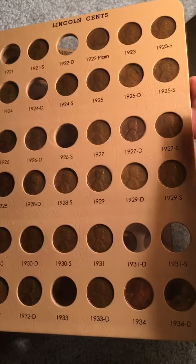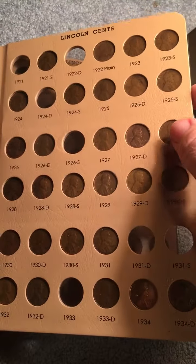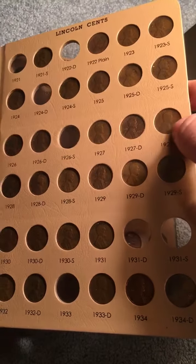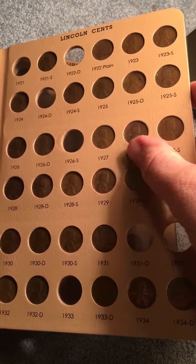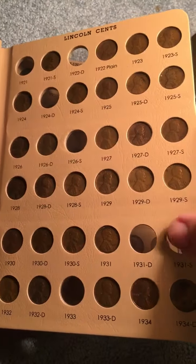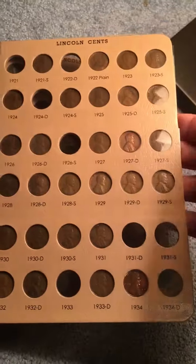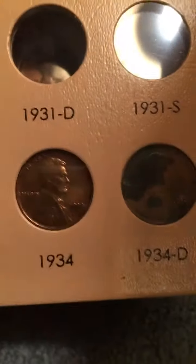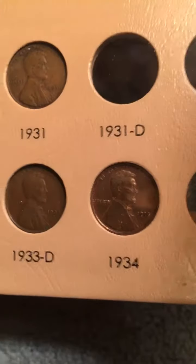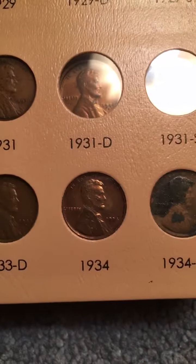The next page, and this catalog is really nice. It's the archival style. It's got the nice leather pages with the inserts, so it protects both sides. You can see both sides of the penny. See, there's a really nice 1934. Got a lot of luster on it. It's really neat. Some of them are in rough shape.